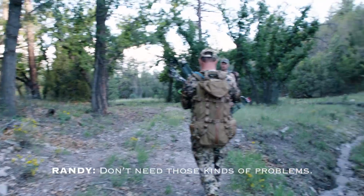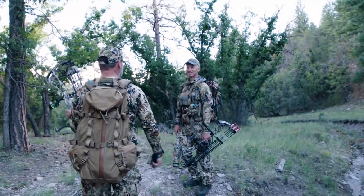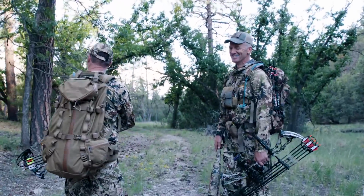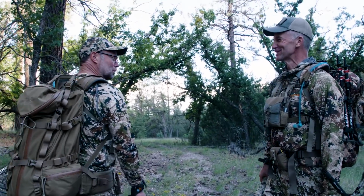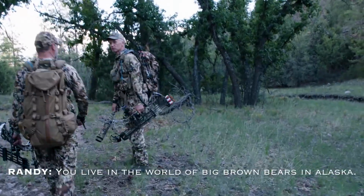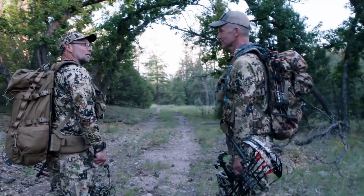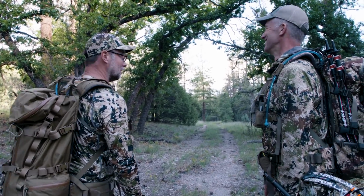Don't need those kind of arrows. Oh, you were getting an arrow ready, huh? I ain't getting eaten. I was just gonna hit it with my... You go ahead, I'm gonna hit it with an arrow. You live in the world of big brown bears. I got run over by one once too, and I swore I'd never go undefended again.